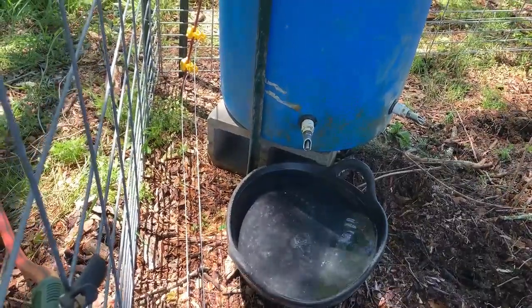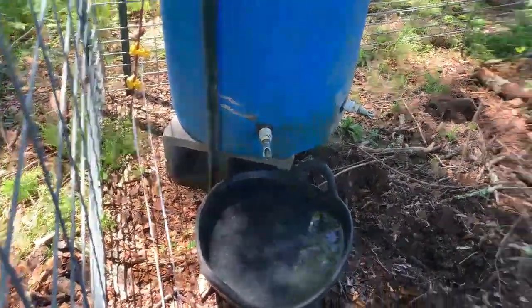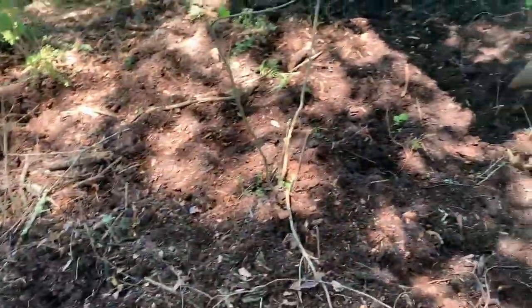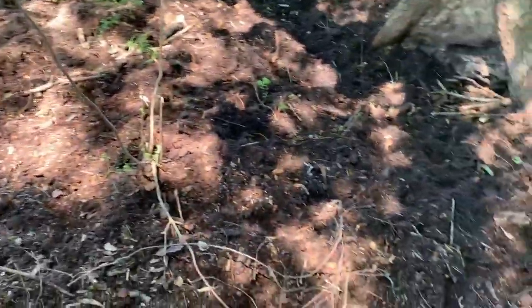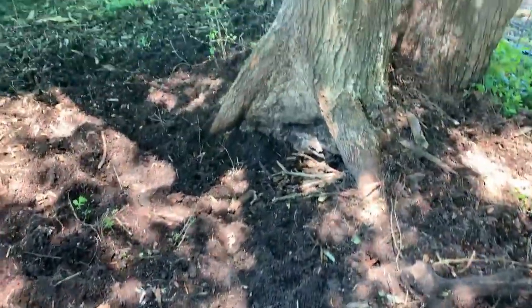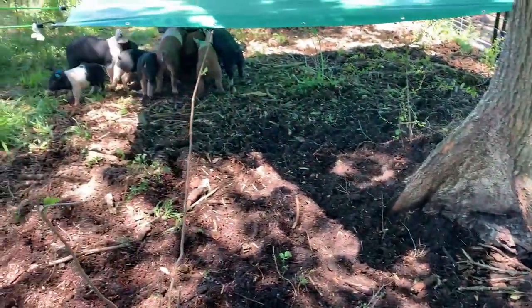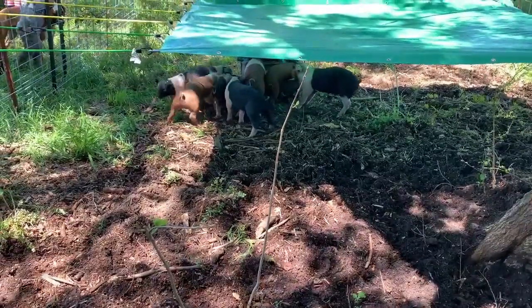But once I see them drinking out of the nipples, at least one of them drinking out of the nipples, I'll remove that water. But also I wanted to show you, I don't know how well it shows up on this video, but they've been in here an hour, and look what they have done to mulch this up. Obviously they were quite hungry, so they're going to town on it.